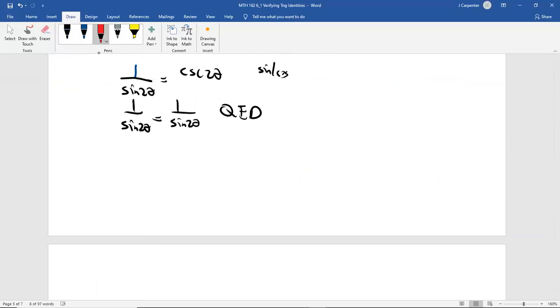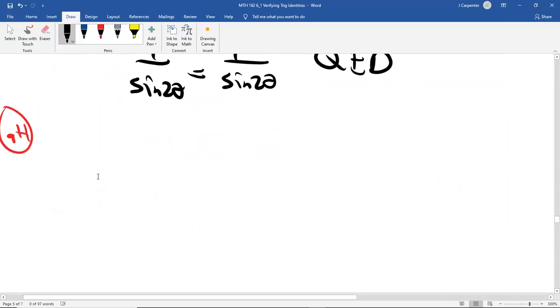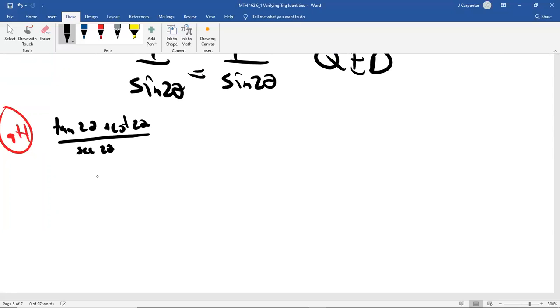So the alternate version of this, I'm going to write a little, let me just zoom in actually. That gives me more space in theory. Where's my problem? Tan 2 theta plus cotangent of 2 theta over secant of 2 theta equals cosecant of 2 theta.